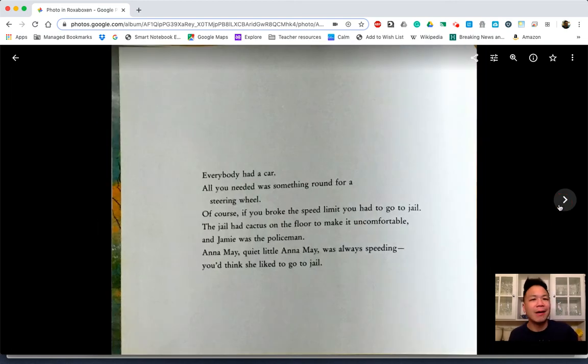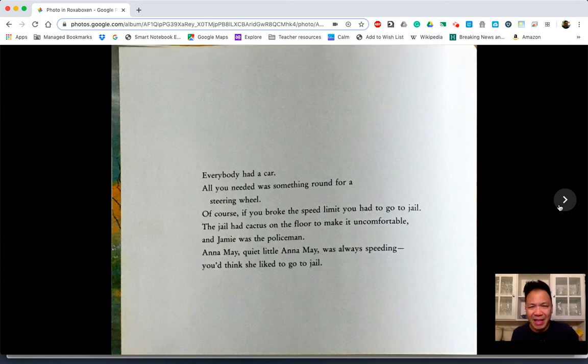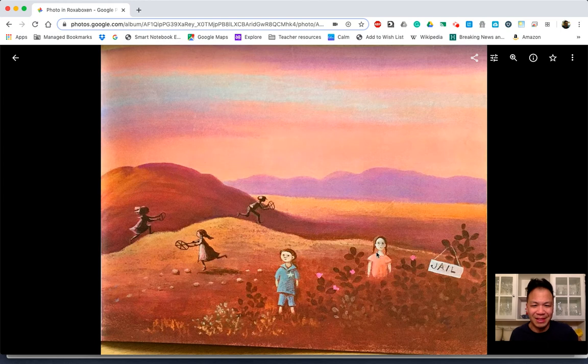Everybody had a car. All you needed was something round for a steering wheel. Of course, if you broke the speed limit, you had to go to jail. The jail had cactus on the floor to make it uncomfortable, and Jamie was the policeman. Anna May, quiet little Anna May, was always speeding. You'd think she liked to go to jail. See her, Anna May, there with Jamie as the policeman. And look, everybody with their car.